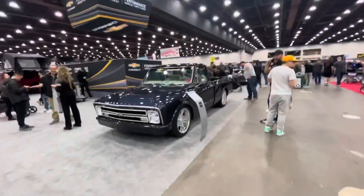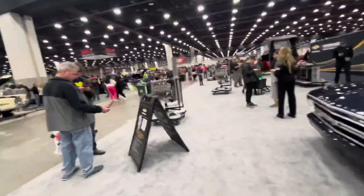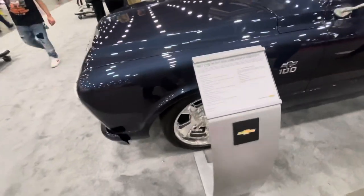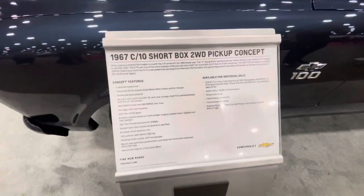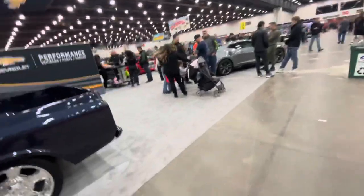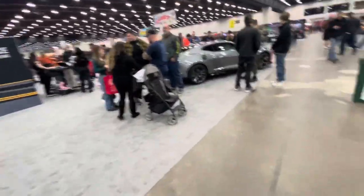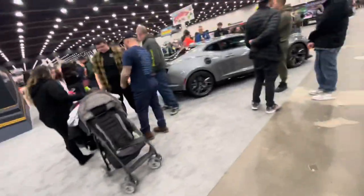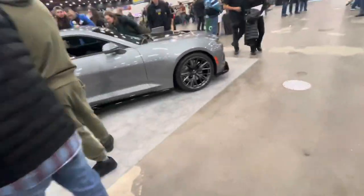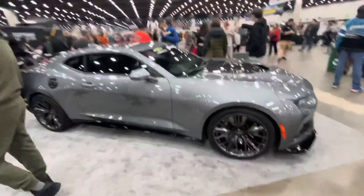Alright guys, we made it to the Chevrolet booth. Gonna go ahead and show you guys some of the Chevy cars that they got at the booth. Got this classic short box. Alright, they got a 1LE. I wonder if they have the C8 Z06. Yo, they got it. No way. They got it, bro. It's the C8. The Z06.